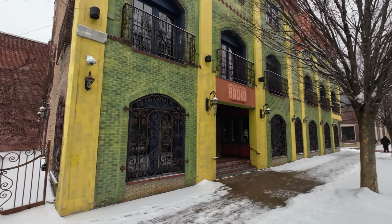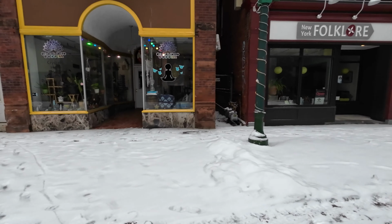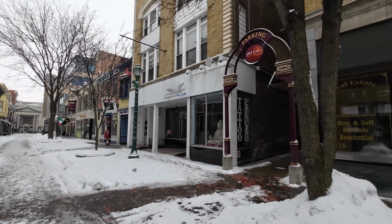Stop by the Museum of Innovation and Science. It's fun for the whole family. While you're there, make sure you check out the planetarium. If you get the chance, stop into the new Amtrak station to get a dose of Schenectady's history. For some unique shopping, come down to Jay Street and check out all the cool stores.